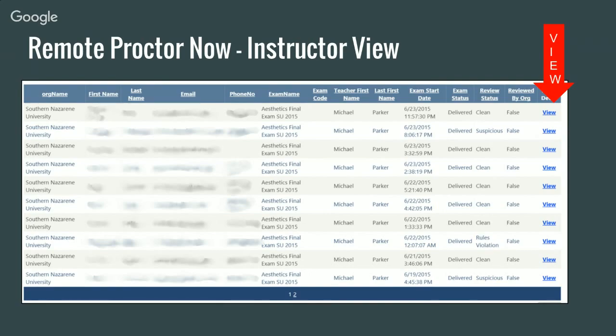Okay, so questions on that, on the instructor views? Tom has one. Okay. Do you see the suspicious action or the entire test view from the beginning? You see the entire view. So if you click view, you see the entire video. You see the webcam and the desktop. But it'll have those little call outs, and you can click on those call outs to go right to what you want to look at.